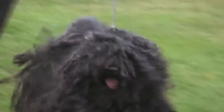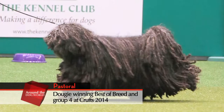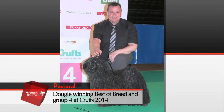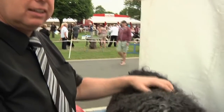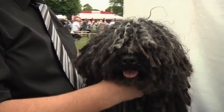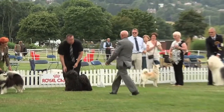Tell us about Dougie. This is his 7th CC in Best of Breed. He's won the CC at Crufts for the past 2 years. He won 7 reserve CCs as a puppy and won his first CC as a junior. He's currently top poolie. Fantastic. We see poolies feature in the placings an awful lot, but they don't necessarily get the group win. How does it feel to get the group win today? Brilliant, but I know this judge likes poolies, so he's always had a keen interest in it, and that always helps.